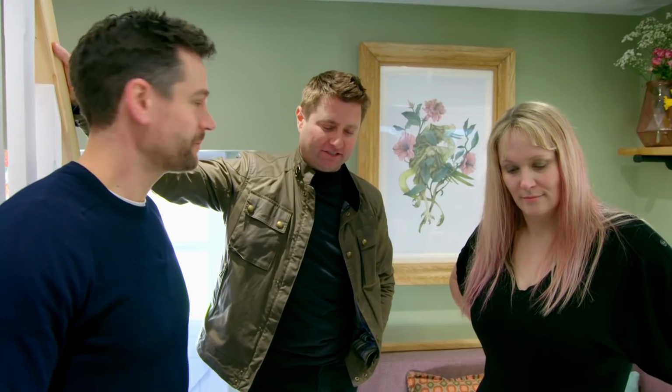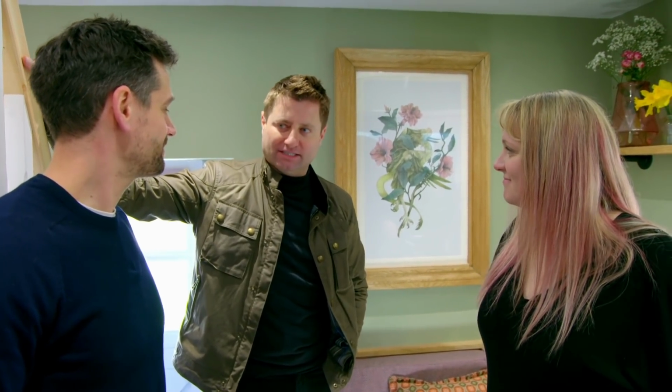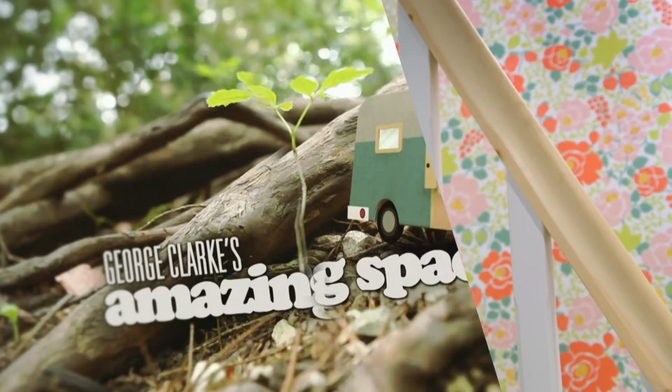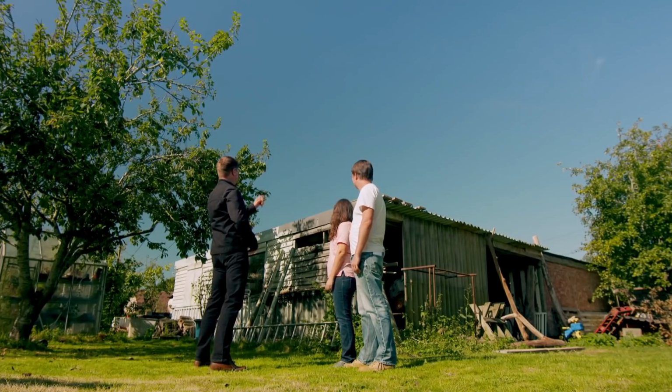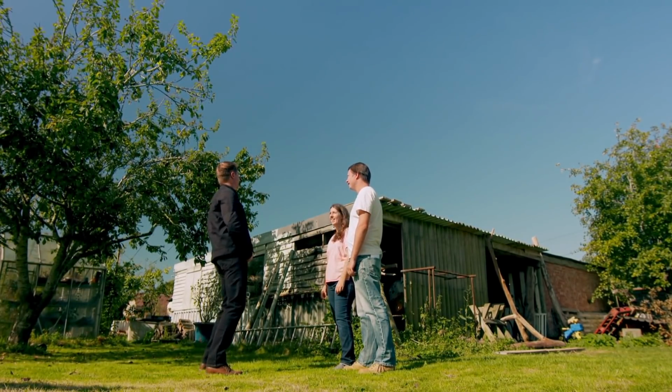I've been lucky enough to see some staggeringly brilliant things on Amazing Spaces. This would be in my top five. Thank you very much. What on earth is this? It's our beautiful but potentially needs to be redone garage. And what's it going to be?